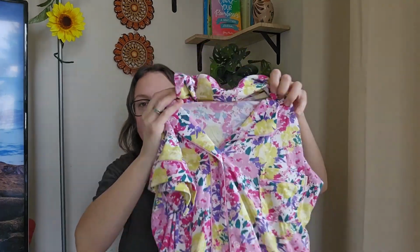You know what I mean? You ladies probably will know what I'm saying. But this is this super soft button up little floral pajama top. And yeah, that's the 3 things that I got for myself.